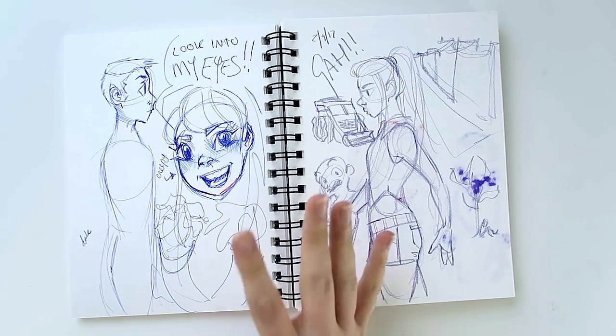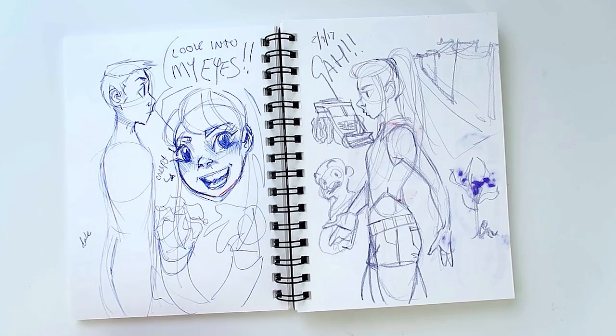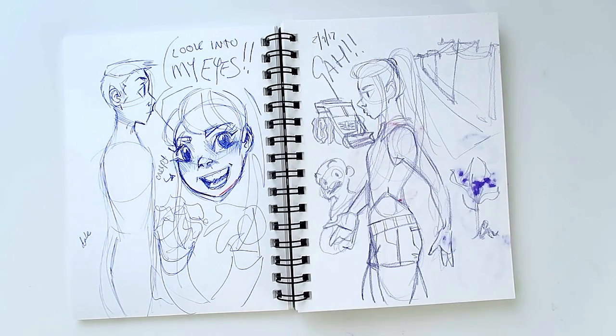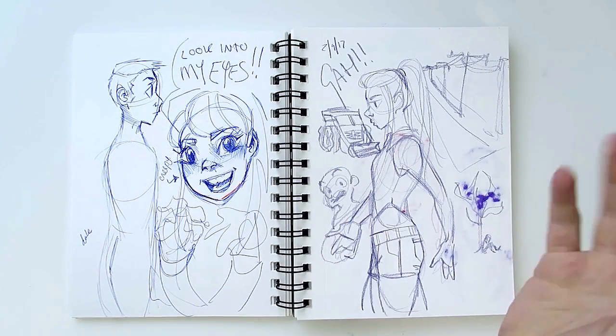Here is when I was really slipping. I don't know, did I write the date? I just wrote date. What was the date? Oh, here. It was early February. I wasn't enjoying the way my art was turning out. Everything was just turning out so messy.